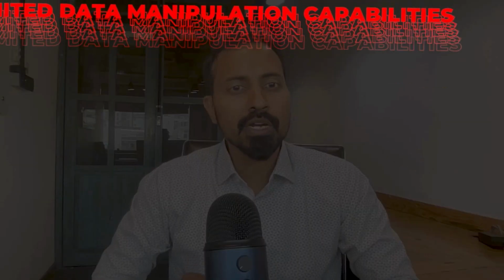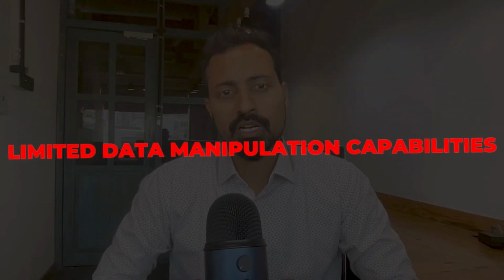Second, limited data manipulation capabilities. Athena is primarily a query service that does not offer the same data manipulation capabilities as traditional databases. You have limited insert, update, or delete capability with Athena. For example, you can update or delete rows only in Apache Iceberg tables. Any data modifications must be performed on the underlying data in S3.